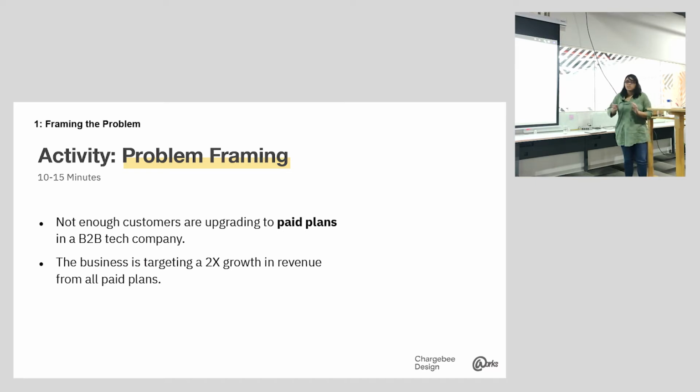So this is the problem statement. We want to reframe this in the context of business. So I'll just read it out. Not enough customers are upgrading to higher plans in a B2B tech company. And the business is targeting a 2x growth in revenue for all paid plans. So this is intentionally vague. It's intentionally not properly framed.